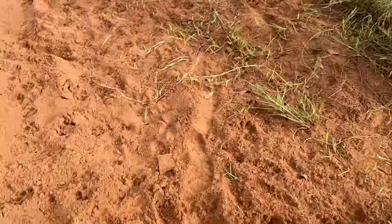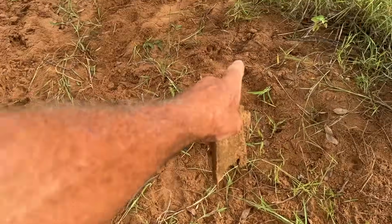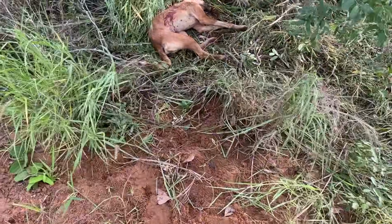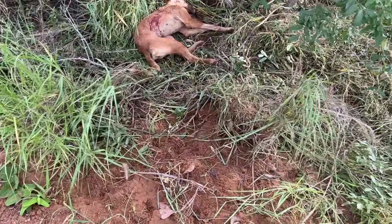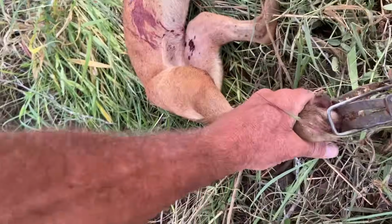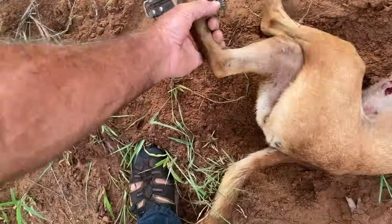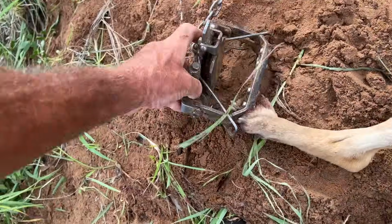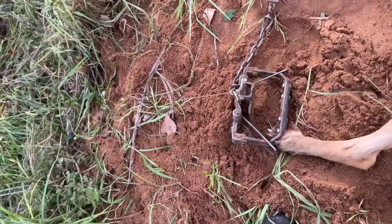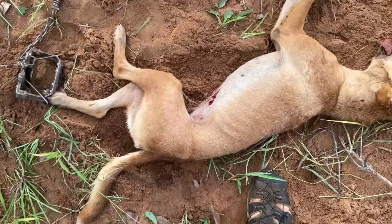Fair mess. Here the foamies come straight out. The trap was set just there. And it hasn't gone far. Only just caught by a couple of toes on the back foot. Gee whiz. I wouldn't call that a classic catch. 2 toes on the back foot with the jake. Another little female.